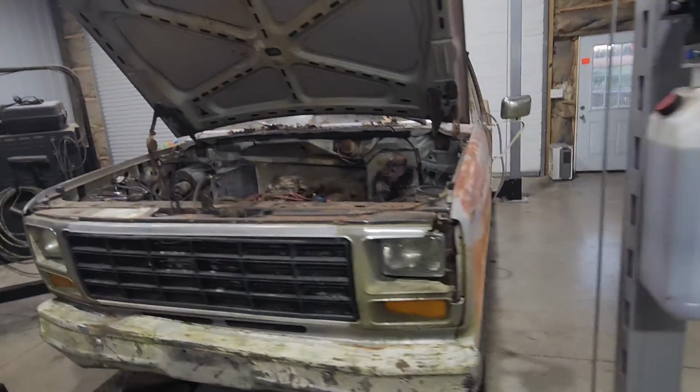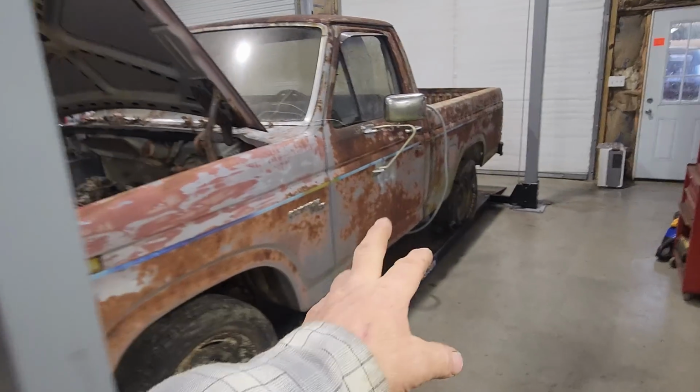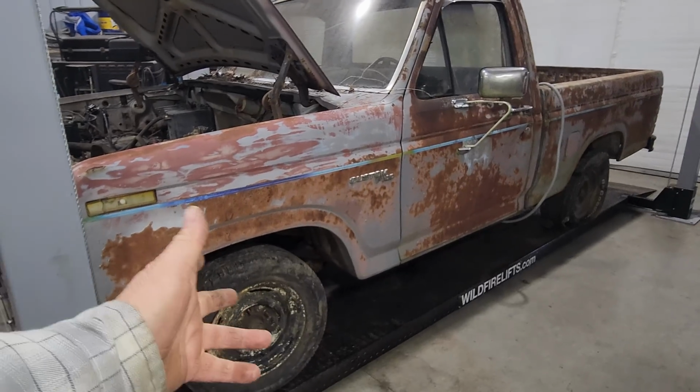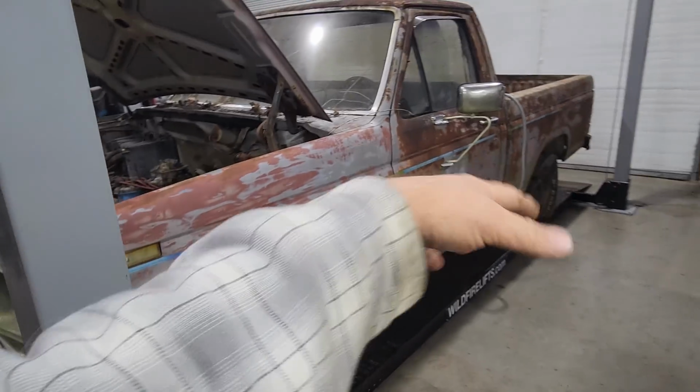Anyways, pull the motor out. I'm going to stroke it. Of course, we got to drop her down. I'm not sure how much. Quite a bit, probably. 4, 5, 6 inches. We'll just have to see. I got to study on all that.